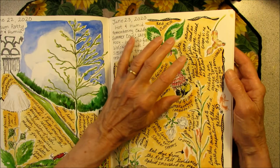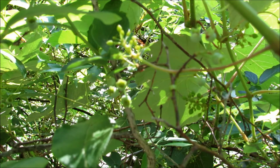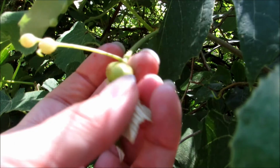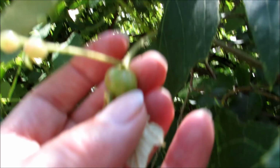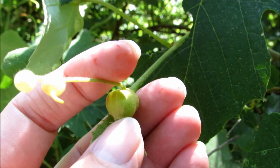Also along the lane, I checked on the grapevine because I was looking for some flowers. Looking for grape flowers, and in here next to those little tiny green blueberries, I think are some of the grape buds. I wonder when this blooms. Okay, this is on the grapevine. Is this a gall? Do grapevines get galls? Oh, one just fell. Huh, never seen that before.